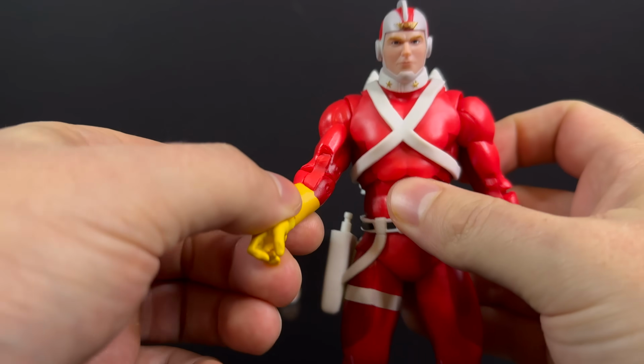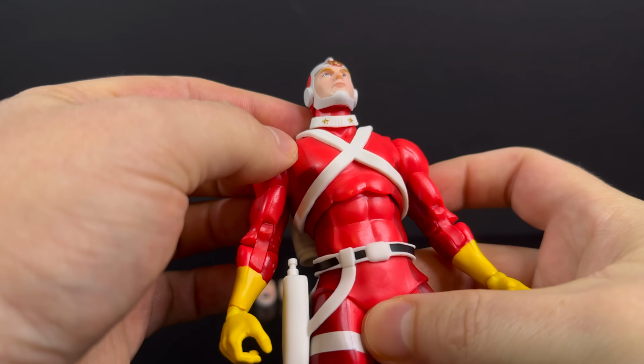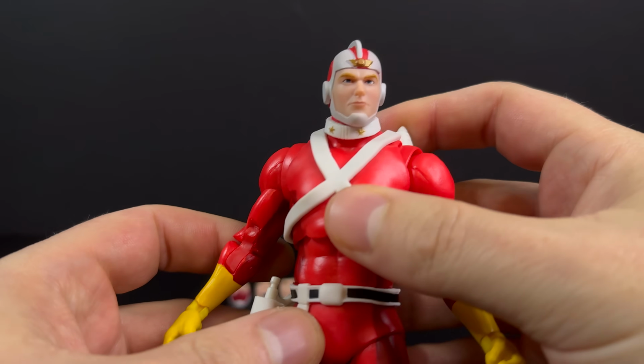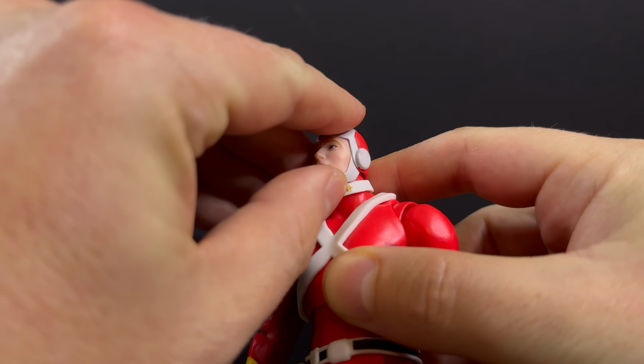At least he does have a trigger finger. More on that with Year 2 Batman in just a few. You can get him kind of looking up off to the side, yada yada. I like the fin that's sculpted onto the helmet. But overall, like I said, a little bit more paint on some of the attachment parts and pieces to him would have gone a long way.